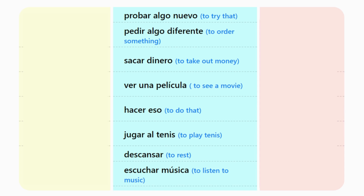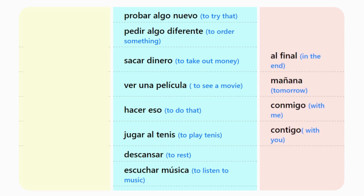And if we go down to do that, hacer eso, to do that. How would we say to try that? Probar eso. It's almost like to probe that. Probar eso. To try that. Okay, let's move along and add in some extra information.